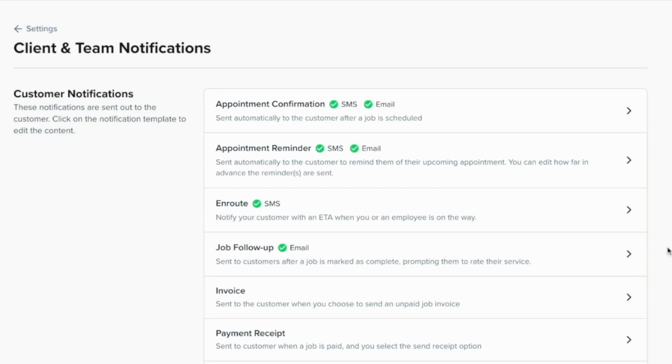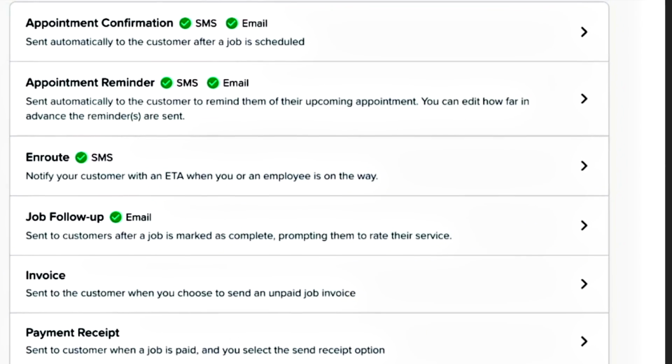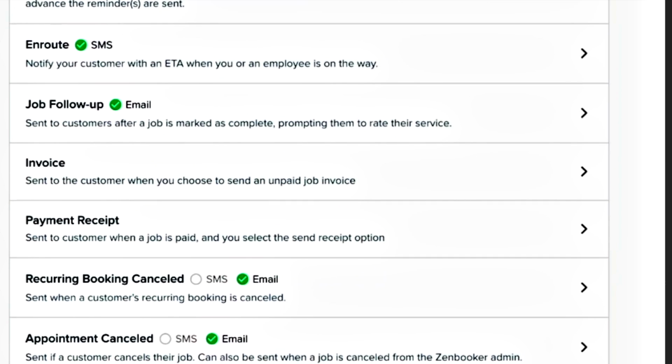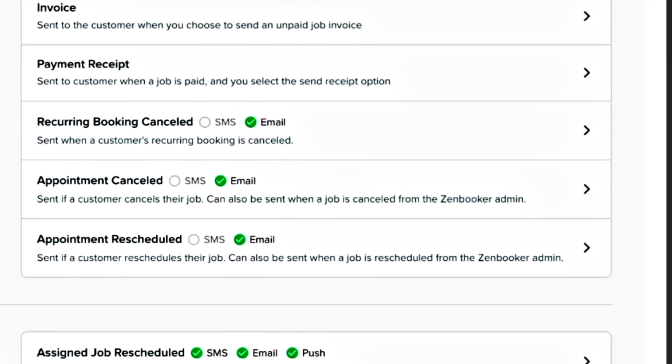And then ZenBooker has client and team notifications. So you can send automated emails that you can edit out to customers. You can send appointment reminders and appointment confirmations, and let them know that you're en route. Afterwards, you can send a job follow-up. You can request for them to leave a review, and it'll actually link directly to your Google Business listing. You can send receipts and invoices. You can let them know if an appointment's canceled or rescheduled.